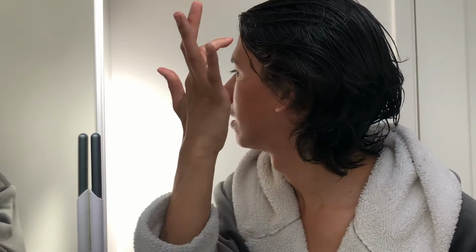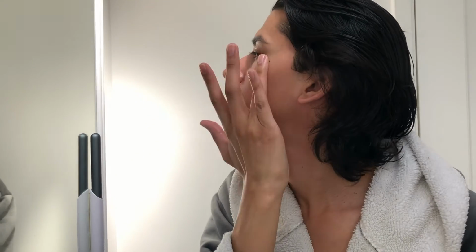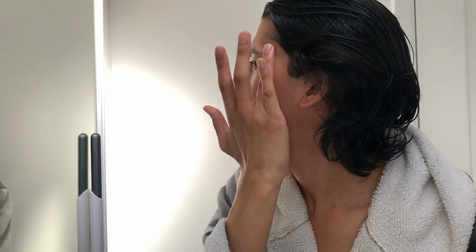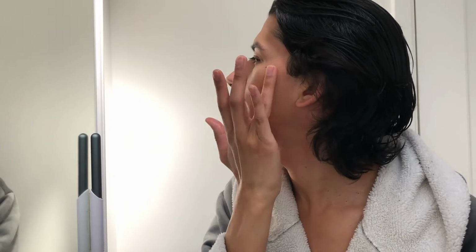And if you're in a rush, or if you want to be multi-purpose with your products, I actually really like using this as a little highlight. So you can take a little bit on your ring finger, and really press that into the skin. And it gives your skin a really pretty, dewy, glossy finish. I can just pop that in, right along the cheekbone, anywhere natural light would hit.